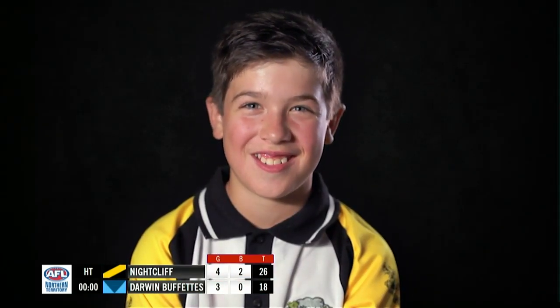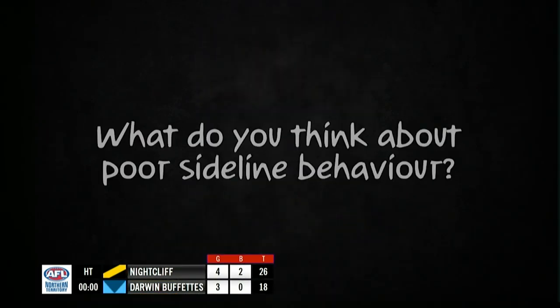Getting my hands on the footy and just being with my mates. I like being outdoors. It just makes me happy. I don't like it when I get yelled at. It's pretty embarrassing when someone's shouting at you halfway through the game. It makes me feel like I'm useless and I can't do anything. We're just kids. We're just here to have fun. Let us do what we love. Just let kids be kids.